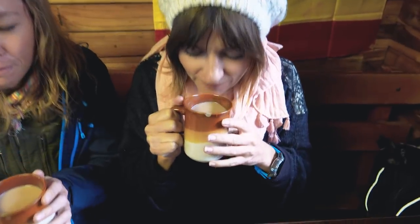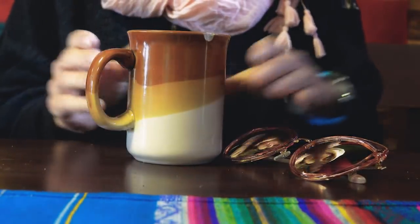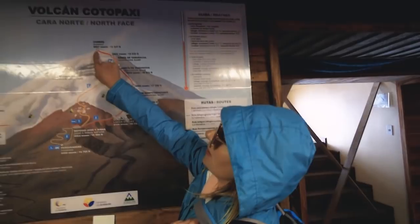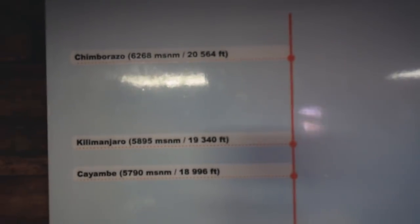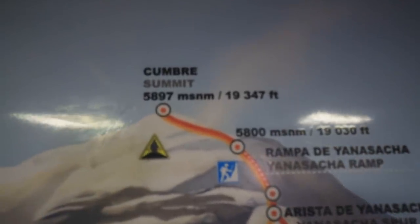Show me. Yum. We are here at Refugio, which is 15,960 feet, and at the peak, right up there, it is 19,347 feet, which is 7 feet higher than Kilimanjaro. And it's a technical climb. Yes. Super glacier, and you have to take staircases and ladders and everything to get all the way to the summit.